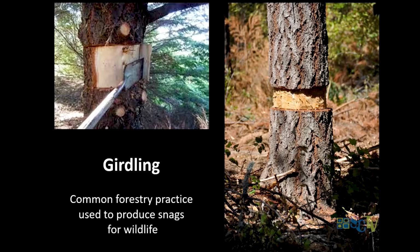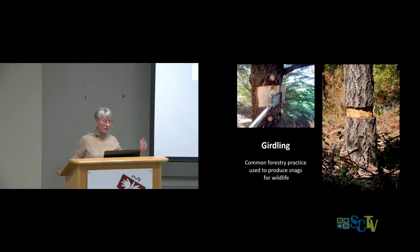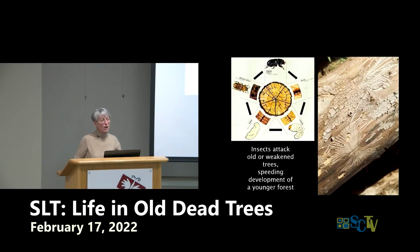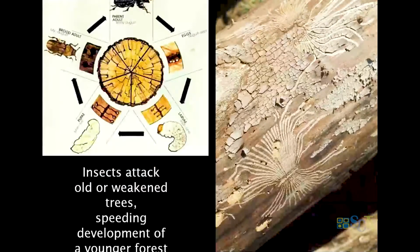You can girdle the tree. You can take off the living layer of the tree that's right under the bark. This is called girdling. And this is what in a lot of the Connecticut forests, they will leave up some of the old dead trees that are there. But if they want to make more dead trees after they've removed the harvestable material, they will girdle a tree. However, it's not as effective for wildlife, girdling a tree, as letting a tree die on its own.